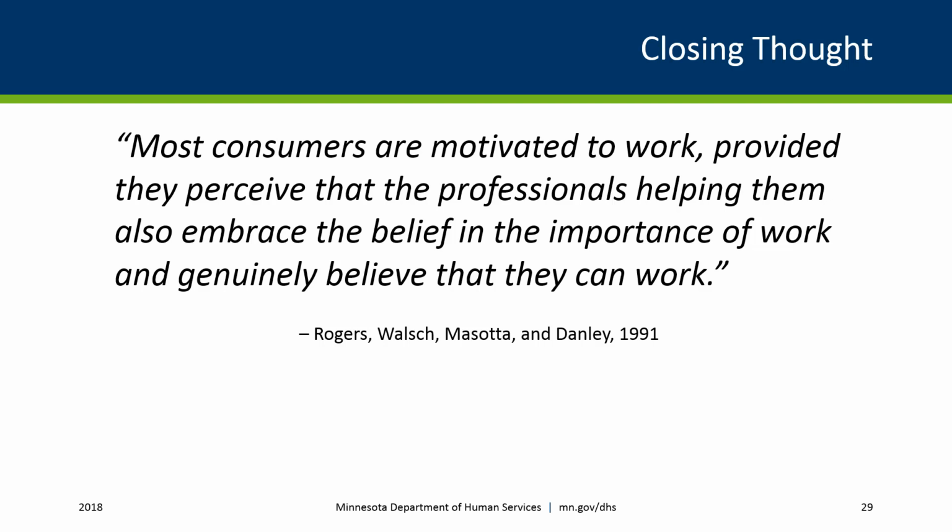We'll leave you with this closing thought. Most consumers are motivated to work, provided they perceive that the professionals helping them also embrace the belief in the importance of work and genuinely believe they can work. As a team, we can support more people with disabilities in achieving their employment goals and moving out of poverty by diligently busting down one barrier after another.